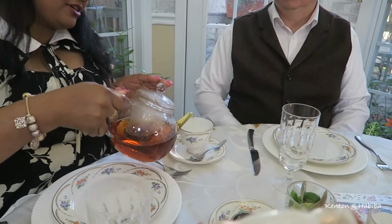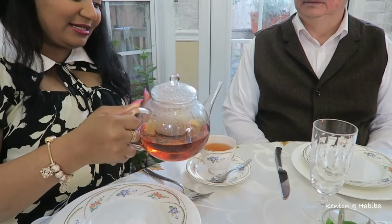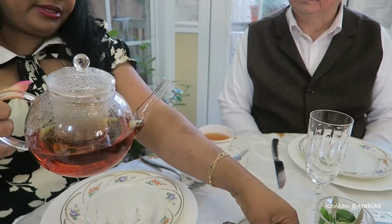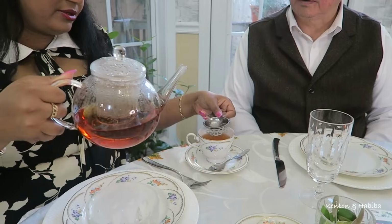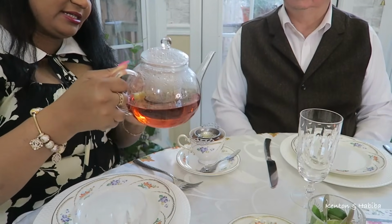I'm gonna let Kenton try the Sierra apple next. And again, I did not need the strainer because the tea kind of falls to the bottom. But if you wanted to, you could use the strainer. See, it just sort of settles.